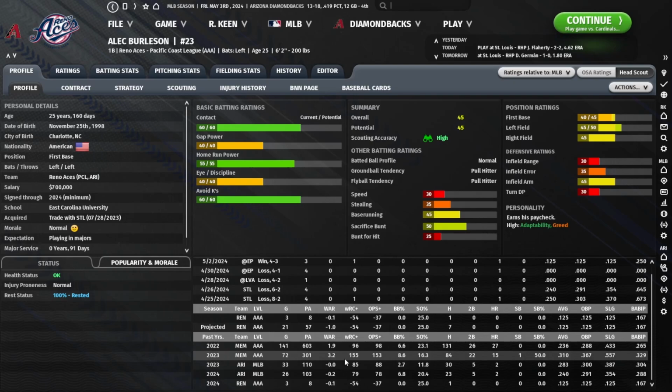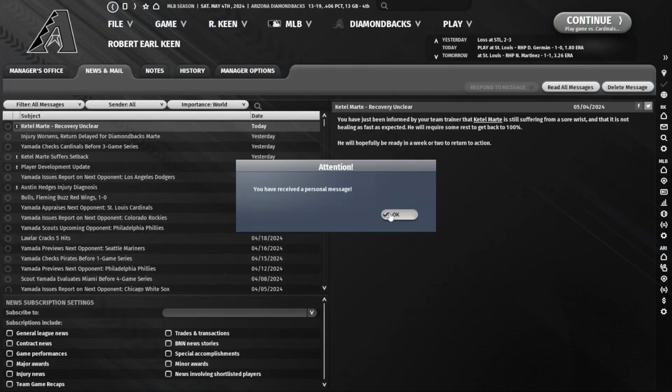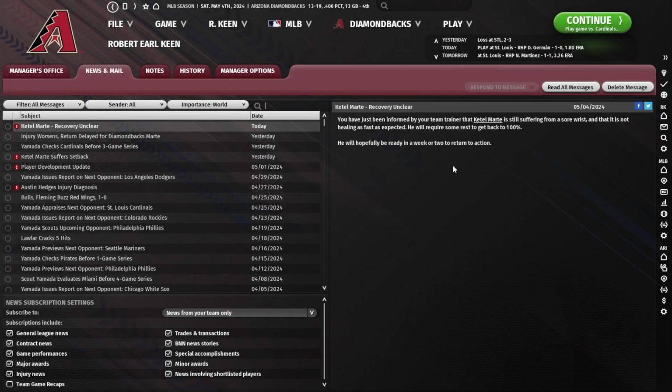So I figured might as well send Burleson down, bring Isak up to be the DH, and do the whole thing with Stefanich at second base. Great. Now we get another update that Ketel Marte is going to require some time to get back to 100%. He will hopefully be ready in a week or 2 to return to action. That's not what I thought was going to happen when I slapped him on the IL.